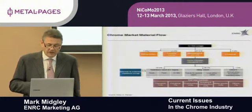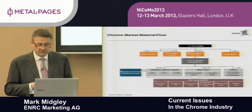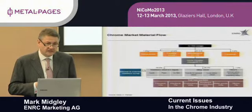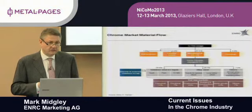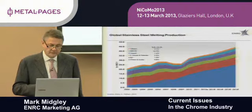But all of these go into a wide range of end users: transport, electrical, engineering, building construction, metal goods, and other applications. The thing that everybody forgets is that stainless steel actually only exists if you've got chrome in there. Without chrome, you don't have stainless steel. It's not nickel that drives stainless steel, it's chrome that drives stainless steel.